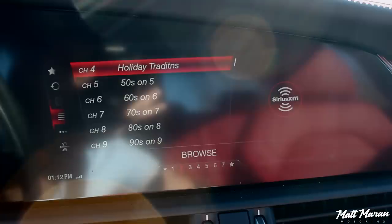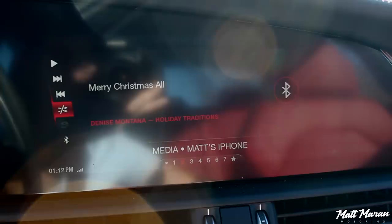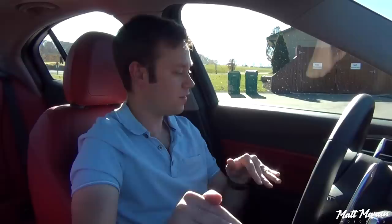Not super feature-packed like some of the other stuff, even within FCA's portfolio, but it has all their gauges and stuff built in. This doesn't have any of that kind of stuff. There is no FCA part sharing here with the Alfa. That's one thing. Not a single switch or anything feels like it's out of any kind of Dodge or Chrysler or Jeep. It's totally unique to Alfa Romeo, so there isn't any part sharing, even though this is under the FCA umbrella. But anyway, getting back to this infotainment system, has all the basics, you know, satellite radio.